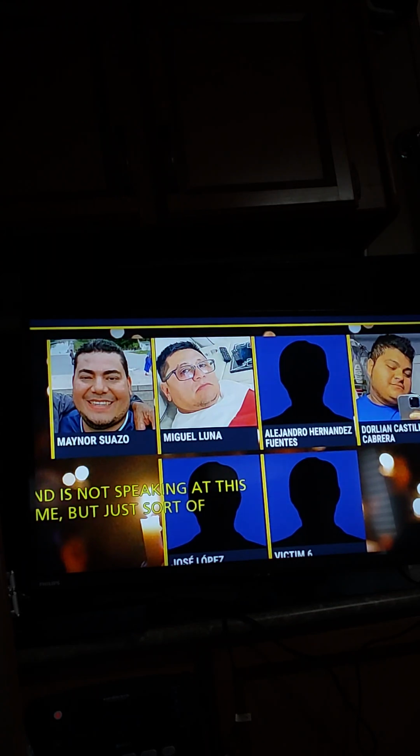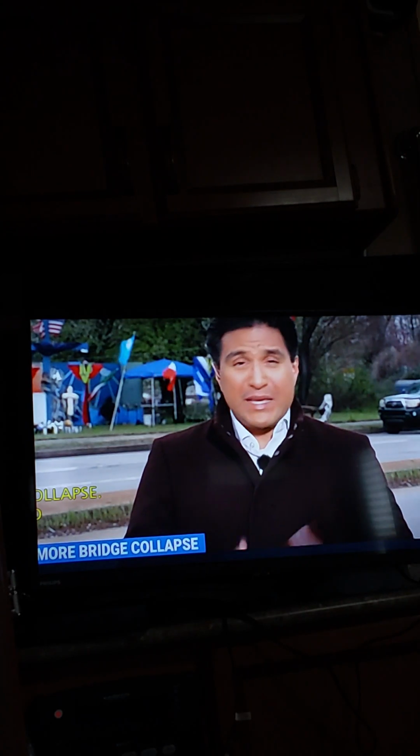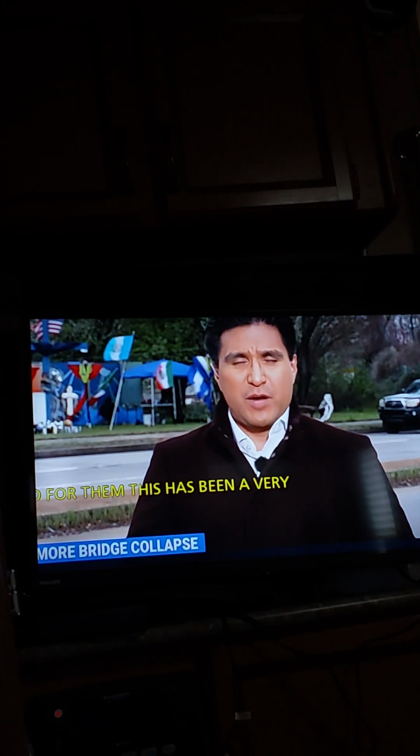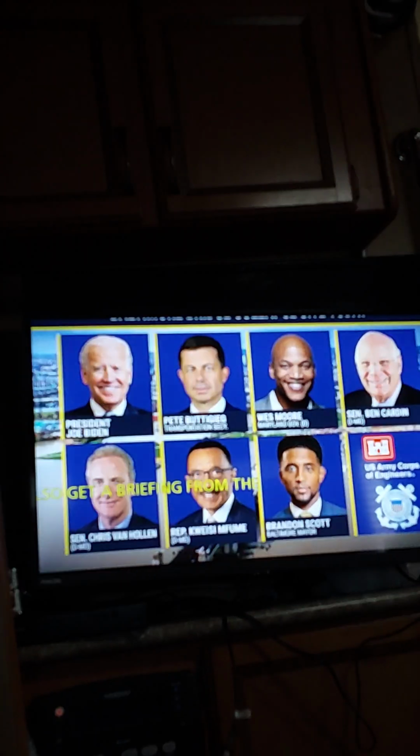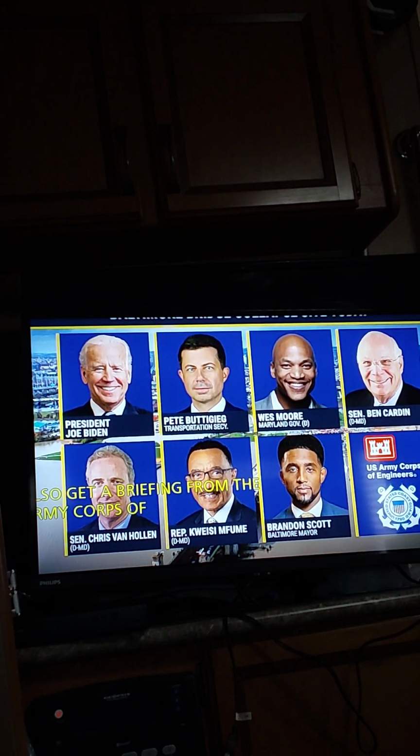And so for them, this has been a very emotional time. But again, the president here will not only meet with them, but he'll also get a briefing from the Army Corps of Engineers, from the Coast Guard. He's also going to survey that damage for the first time, getting a good look at some of the aftermath after the Dolly struck the bridge. And he's going to be surrounded by a complement of officials here.